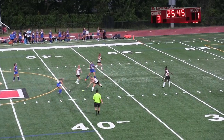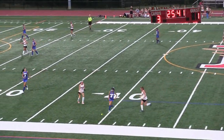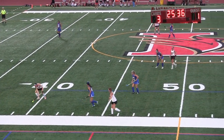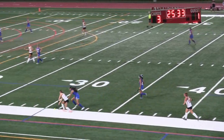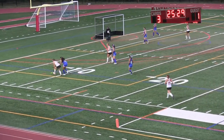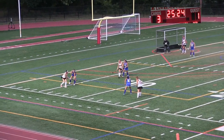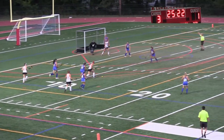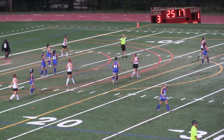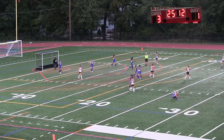I'll send it right back to Lawrence. Lawrence now advancing on the near sideline. That play is broken up by Hightstown. Lawrence recovers. And we've got a good drive going down the left side of the field. Tied up in the corner. There's a try to get the pass off, and here's a shot. Cross and unable to put that one away. Go over the end line and turn the ball over to Hightstown.